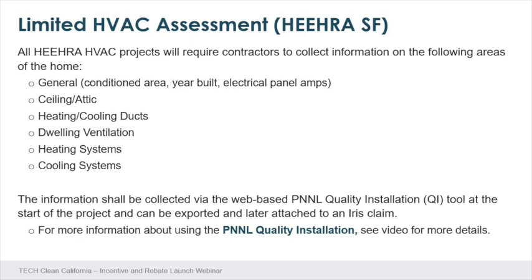The information shall be collected via the web-based PNNL Quality Installation or QI tool at the start of the project and can be exported later and attached to a claim in IRIS. More information about the PNNL Quality Install tool can be found in the knowledge base and the website for the Pacific Northwest National Laboratory.